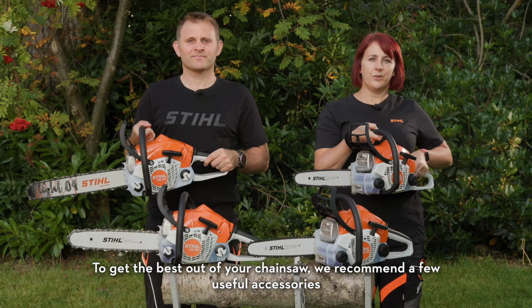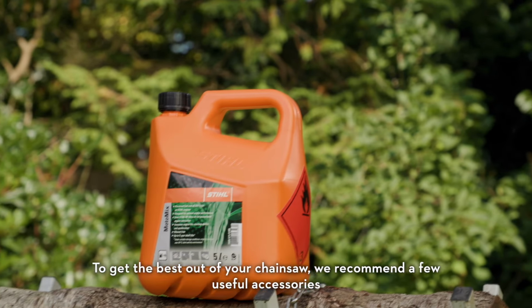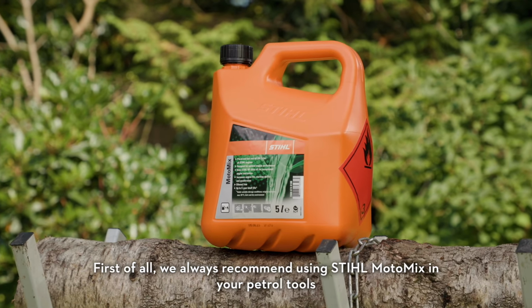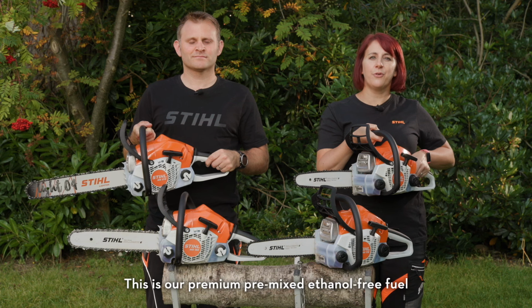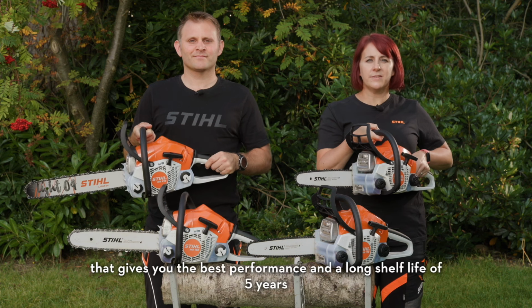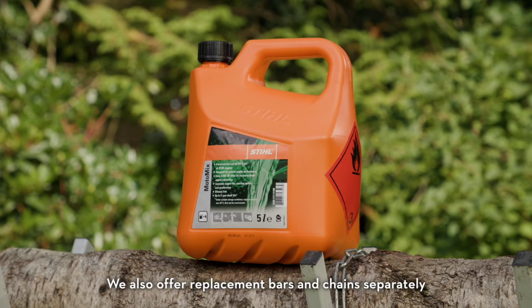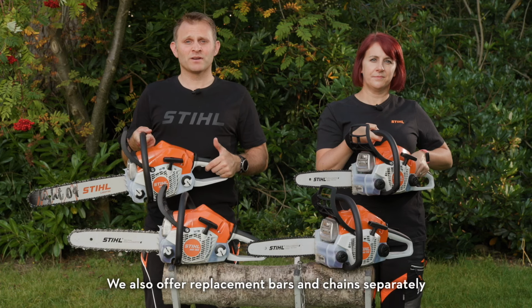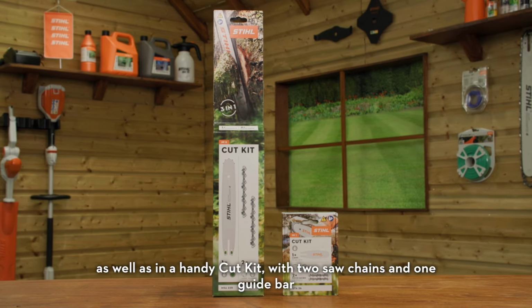To get the best out of your chainsaw, we recommend a few useful accessories. First of all, we always recommend using STIHL Motor Mix in your petrol tools. This is our premium pre-mixed ethanol-free fuel that gives you the best performance and a long shelf life of 5 years. We also offer replacement bars and chains separately, as well as in a handy cut kit, with 2 saw chains and 1 guide bar.